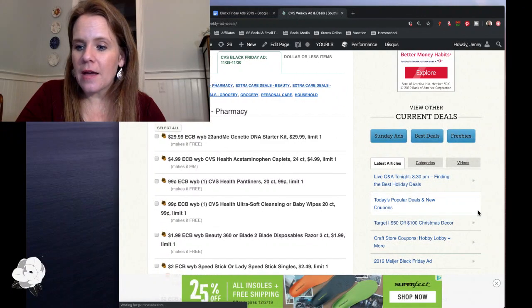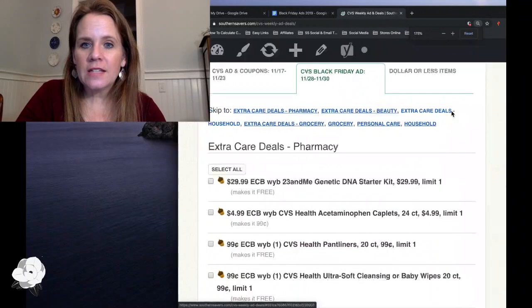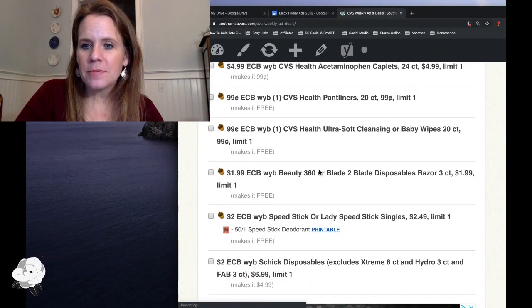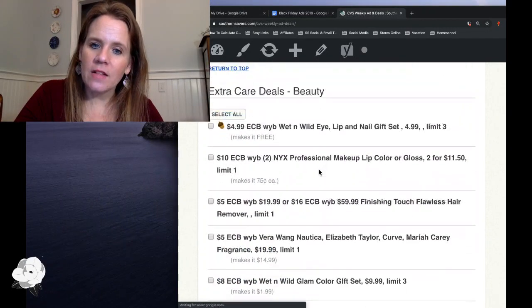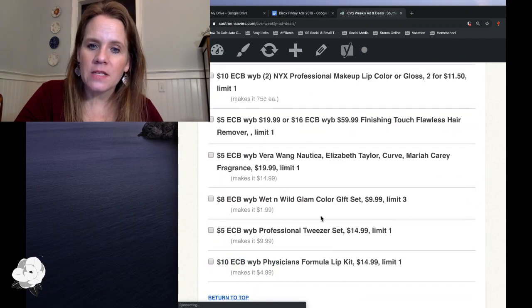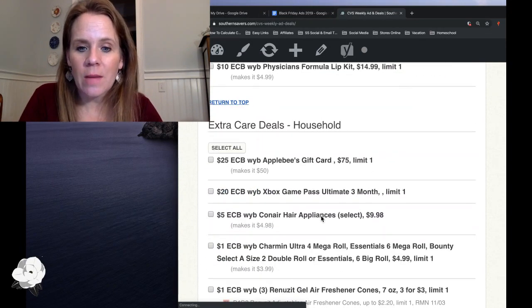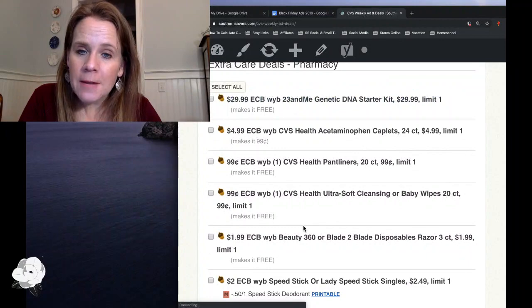Let's make that go away really quick. And free Tylenol, free panty liners. I know that's exciting. Baby wipes, razors, Speed Stick deodorant. You get the idea. It's a pretty long list of just free, and then some other super cheap items as well. Some of these may get better as we've got one more set of inserts that'll come out, but that Black Friday ad is there with a chunk of freebies in it.